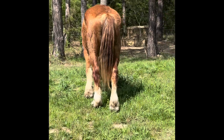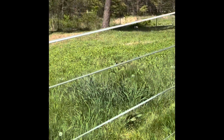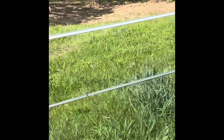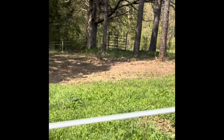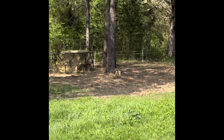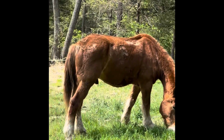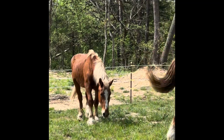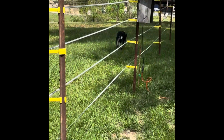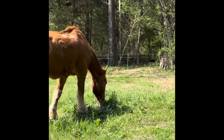And we've got shade for them. They've got some grass to eat for now. I know they'll eat it down and it'll probably turn into a dry lot, but we were able to clear out this area. There was just a lot of brush. We got them a new fresh bale, and we're excited about this. We got to get their water over here and they will be ready to go. Nice tall electric fence here, allowing them just a little more room and space to roam.